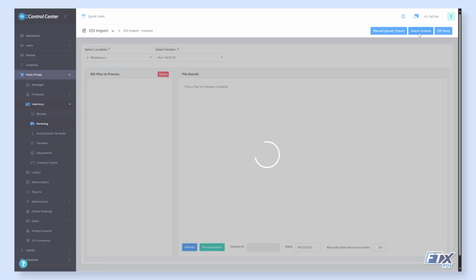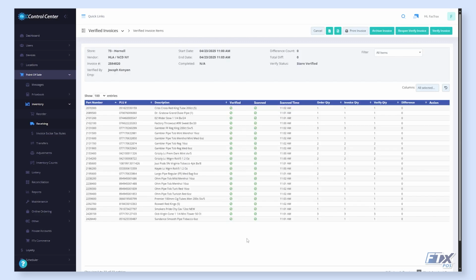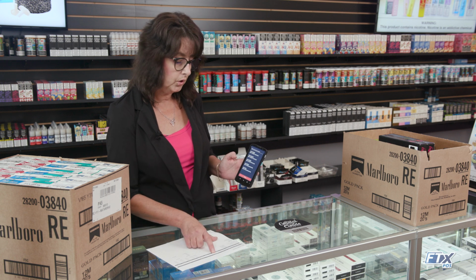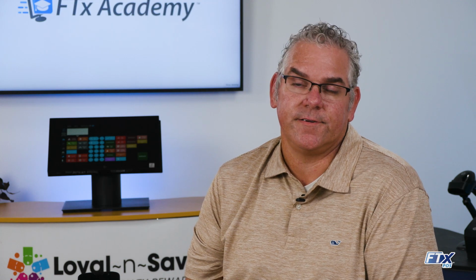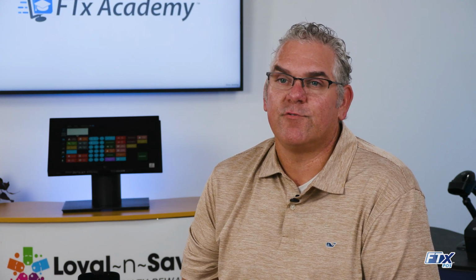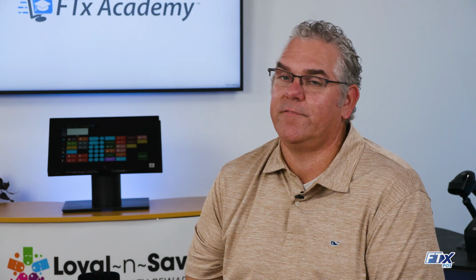The workflow goes like this. So an EDI invoice is processed and applied to inventory. Then invoice verification is run, usually from a handheld, and each item physically received is scanned and the quantity received entered. Once complete, the results of this are compared to the invoice received via EDI. So most people assume that functionality, but the next action is what makes it a great feature.